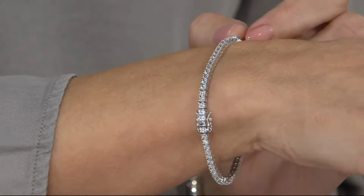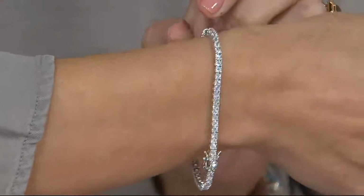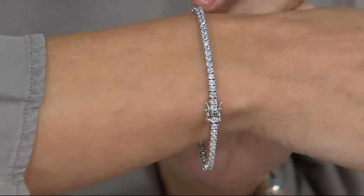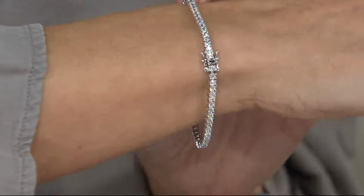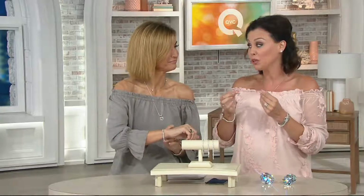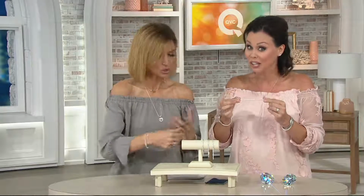Right. But here's the thing. When you get this home, you take this out of the box. You lift it out of the pouch. You see how this sparkle before your eyes just comes to life. You're going to realize what true diamonds really should look like.